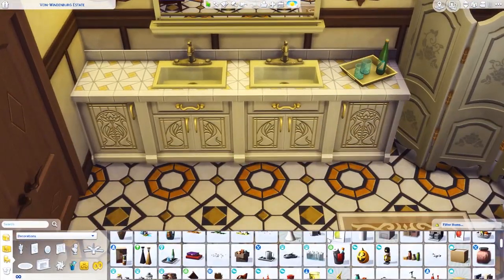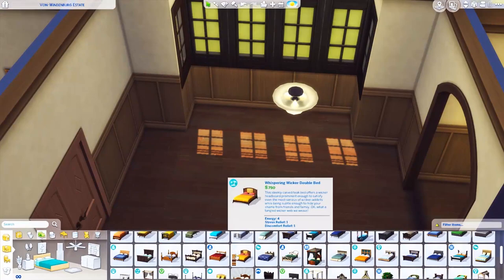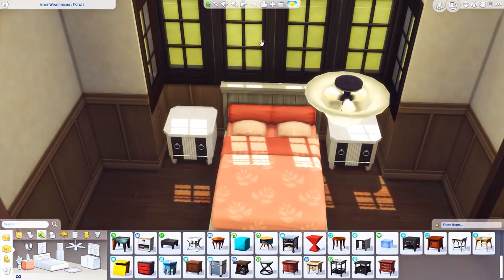I believe I go to Luna's bedroom, and Luna's bedroom is very pink and very girly. I don't know. I like it. I like it a lot.